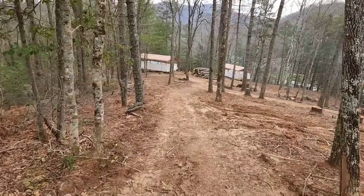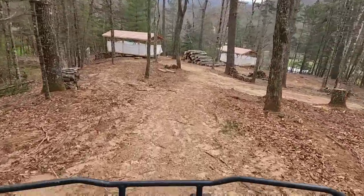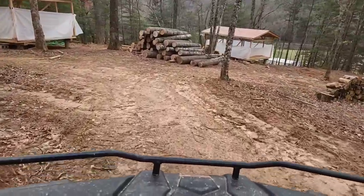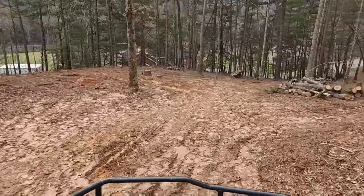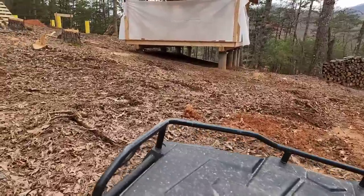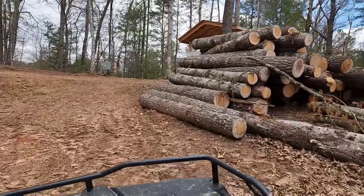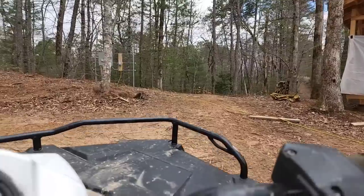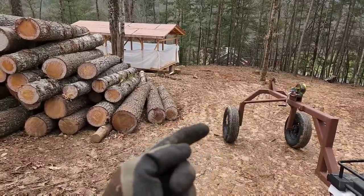All right, gang, we're heading downhill now. We're heading down to the other log pile. Time to get some more logs from the mill. My idea is now just to kind of roll these out in the open, back the log arch over it, and get it up the hill. Let's do it.